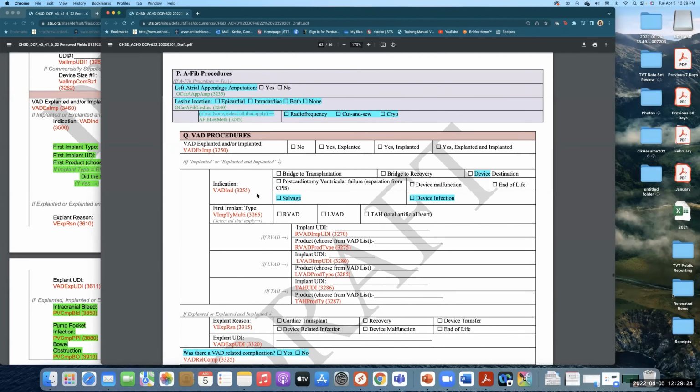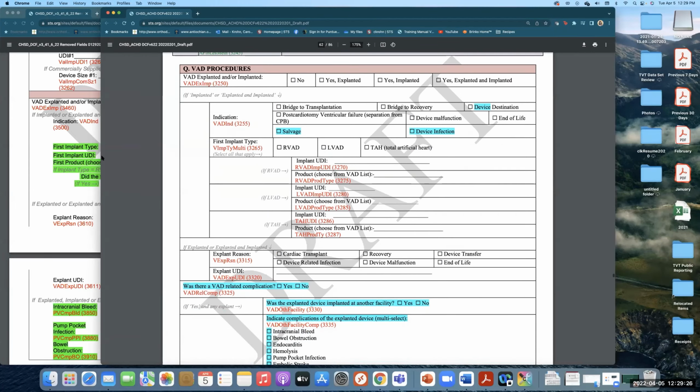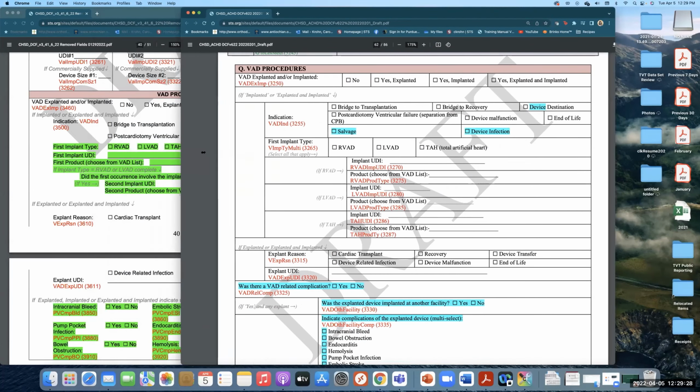Okay, so VAD procedure. Chastity. Oh boy, welcome to the party. Yeah, welcome to the party.